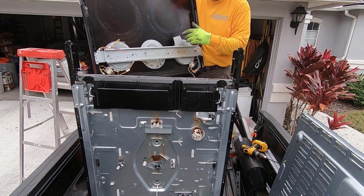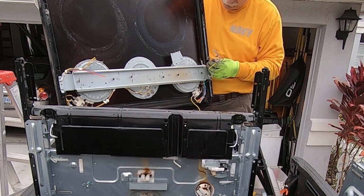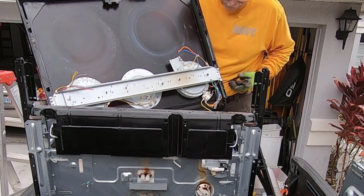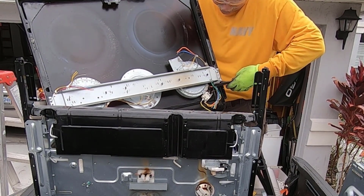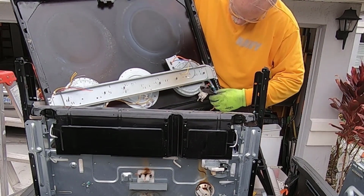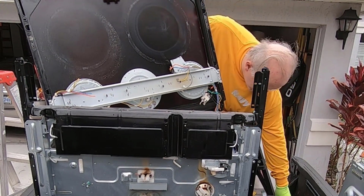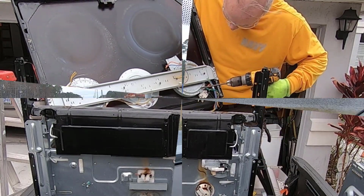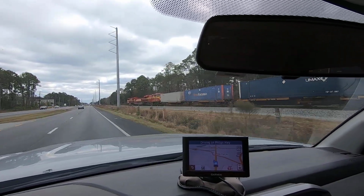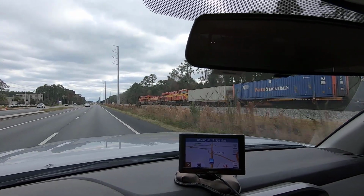In the back there's some more heating elements and some more insulated copper wire. So we just pull this off. Then we're going to go ahead and get those. Well, wait a minute. How did we get here? Well, we got here because we were done with the stove. The only thing I did was finish cutting off the insulated copper wire.